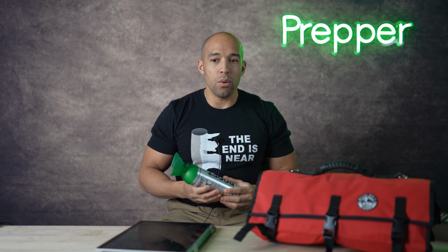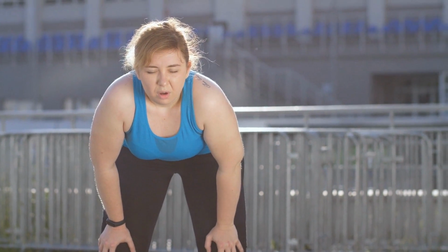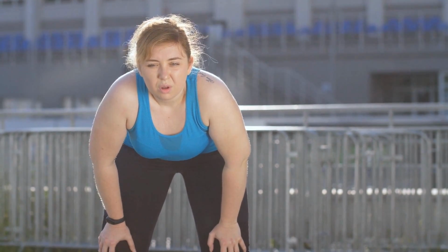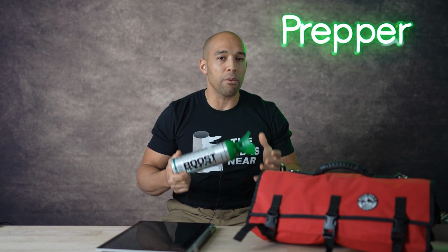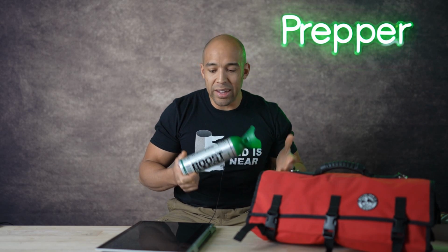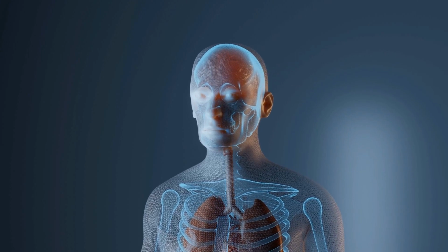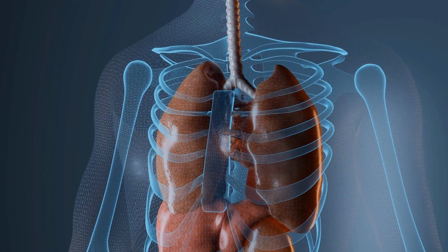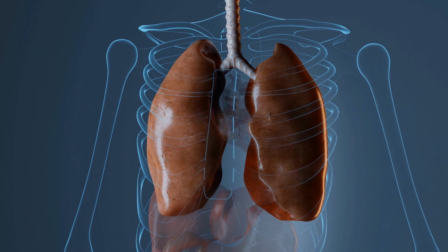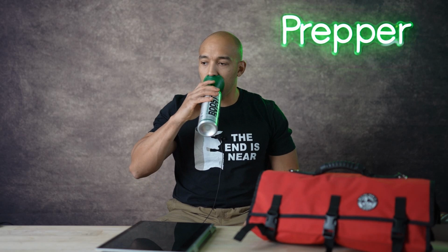If you're somebody who struggles with stamina, endurance, maybe you're not in great shape, this could potentially give you a bit faster recovery. It may have some marginal and very short-term performance enhancing benefits in a get out of Dodge situation. So the air we breathe is around 21% oxygen and the rest is nitrogen. This is about 4 to 5 times the amount of oxygen that's in the air at about 95% oxygen. I personally don't notice much of a difference when I inhale this stuff.